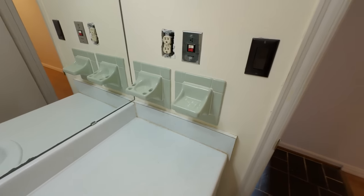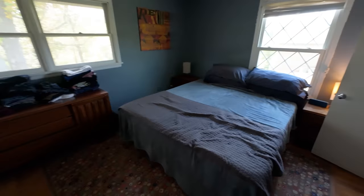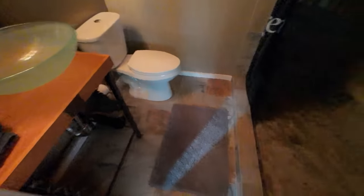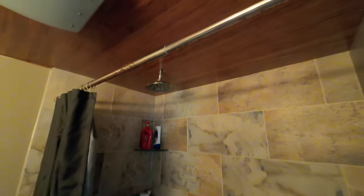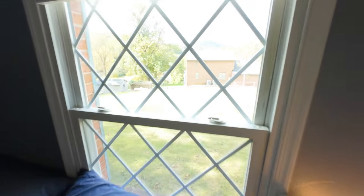We still got an old green shower, but it is very clean, and some green tile remnants from the old 70s stuff. And then of course you got hallway, you got a bedroom there, bedroom here, and then master bedroom in here with an ensuite bathroom and a tile shower. That has been very nice with a ceiling mounted fixture because I'm very tall. And nice views out the window.